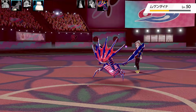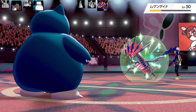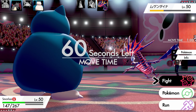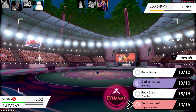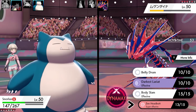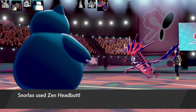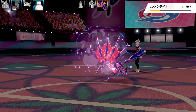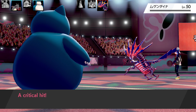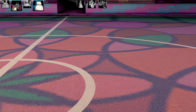Alright, so go for that big old Zen Headbutt, getting a critical hit there on the Eternatus. I still say that it would be a 2-hit KO even after the Black Sludge recovery. So now I can freely go for a Zen Headbutt, because even though Eterna Beam's very strong, it's like Hyper Beam, right? You've got to wait for that extra recharge. So I can go for another Zen Headbutt and easily take out the Eternatus. I thought it might miss for a second, and it didn't. And Eternatus is going to go down. So it's really good getting rid of that Pokemon. And of course, I get the unnecessary crit there again. So I got 2 crits in a row, which is beautiful.